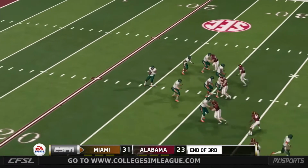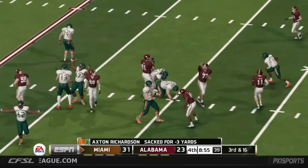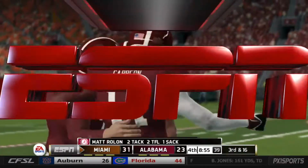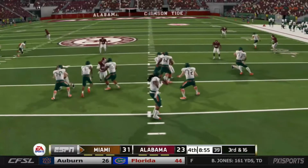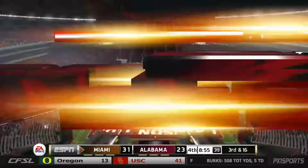Start of the 4th quarter, 2nd down for Miami. Richardson going to take off and run, but he's going to lose 3, back-to-back 3-yard losses. And it's going to be a long 3rd and 16 here for Miami. Walk-on John Jackson able to get his hands on him and drop him. Mosley was the first one to get there, though.